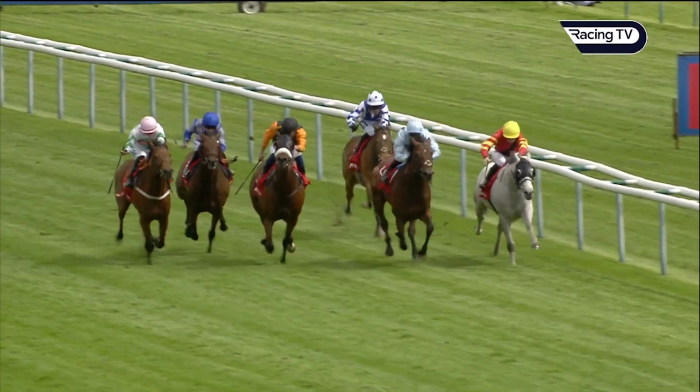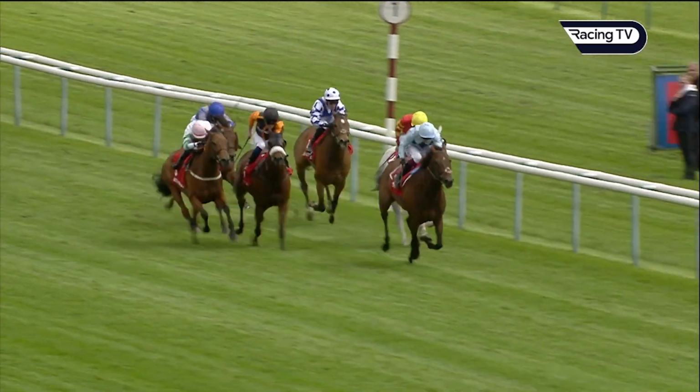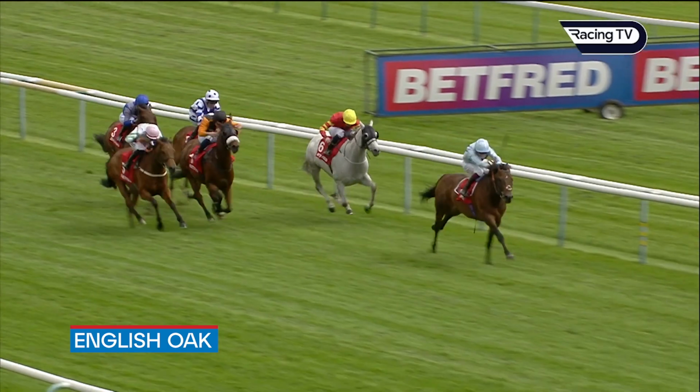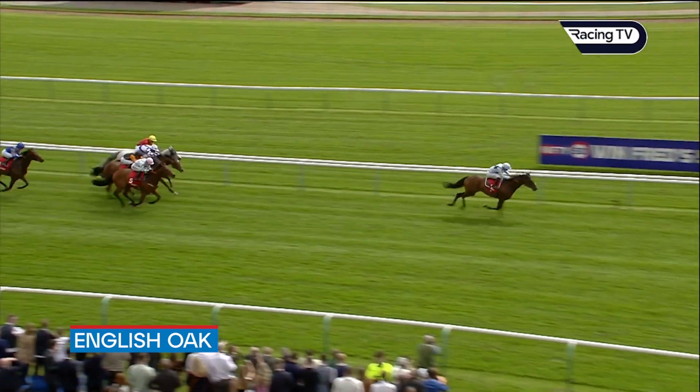Here comes English Oak in the light blue. He's just extremely professional. He relaxed beautifully for Oisin, and the result was a pretty devastating performance. English Oak, though, is beginning to extend clear with 100 yards to go. English Oak and Oisin Murphy in tidy fashion win.